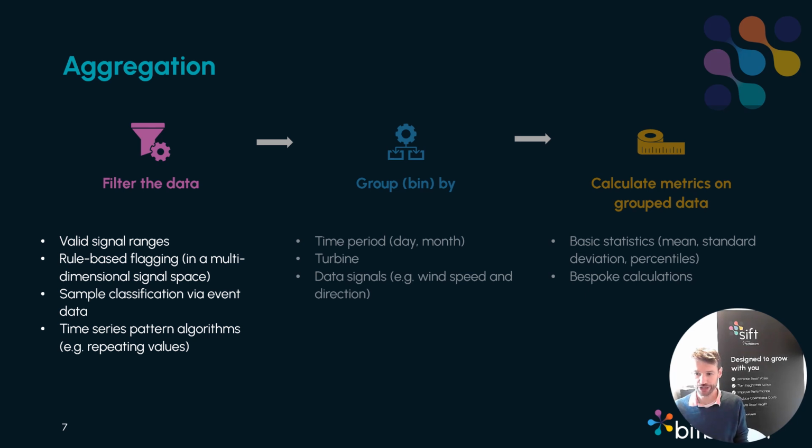In terms of that aggregation step, just to go into a bit more detail, this primarily comes by three key steps. First, we need to filter the data in some way. Firstly, we need to filter it for bad data, so to speak, or so-called data cleaning, looking at valid signal ranges and other things that suggest poor quality data. Then rule-based flagging in a multi-dimensional signal space. This can be used both to classify invalid data, but also, for example, to feed into sample classification, like filtering for when the turbine is not derated or down, and this can be considered under normal operation, for example.